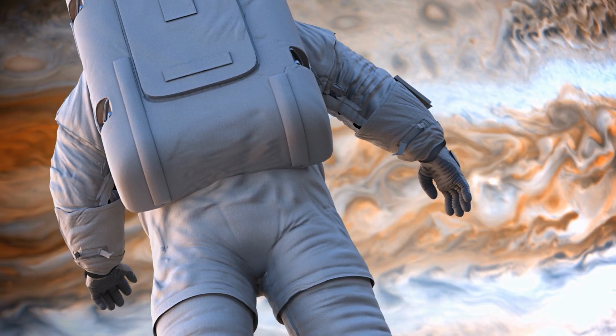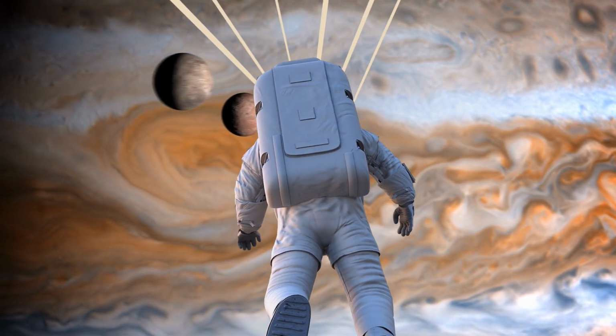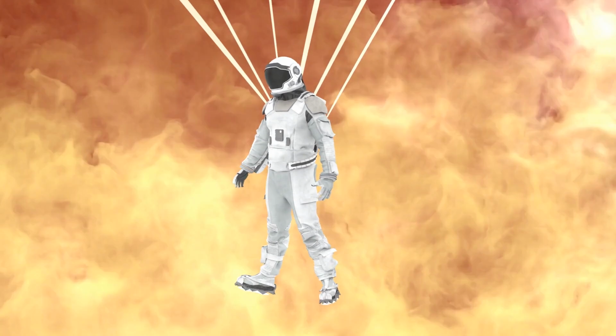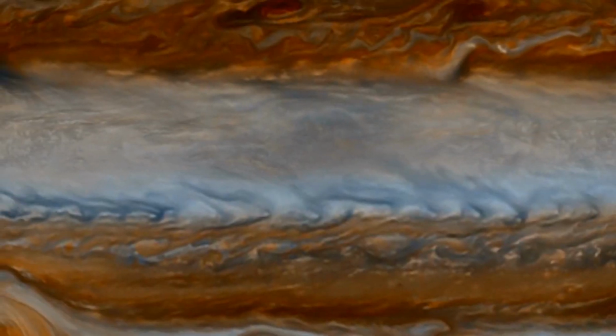If you decided to parachute into Jupiter, you would never land on a firm surface because the planet mostly consists of gas. Around 90% of the planet's atmosphere is hydrogen. The remaining 10% is made up of helium with tiny traces of other gases. The planet is also surrounded by a layer of thick brown, yellow, red, and white clouds. They make Jupiter look colorful and beautifully striped. There's no solid ground on the planet.